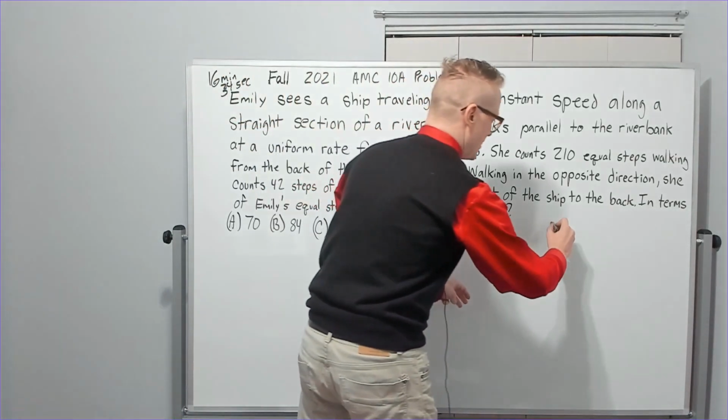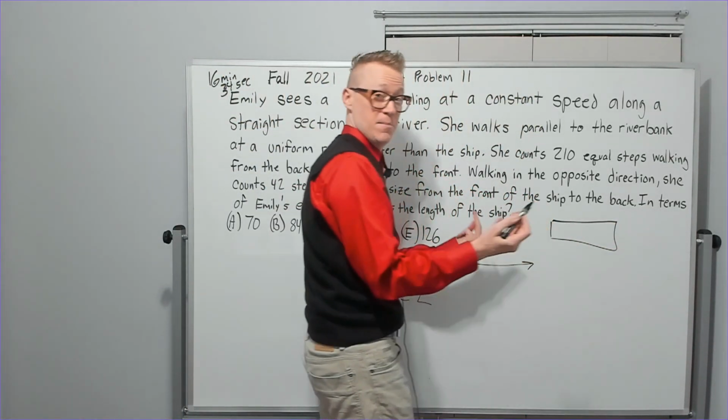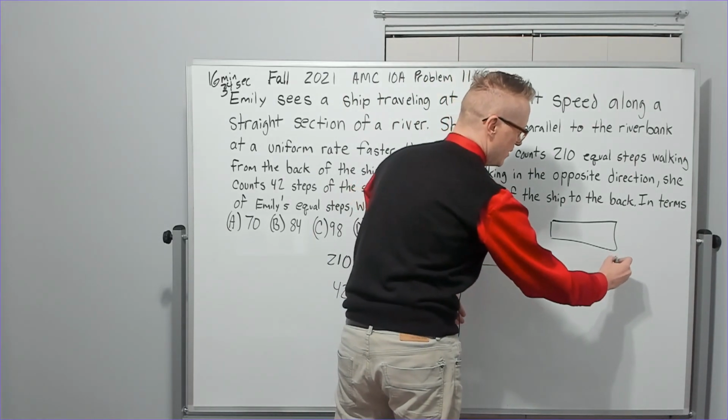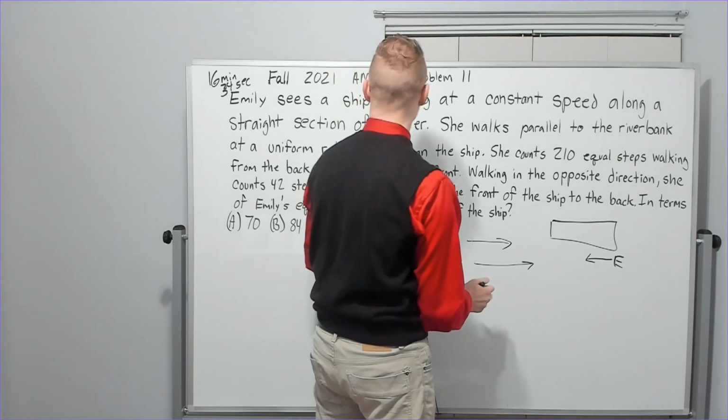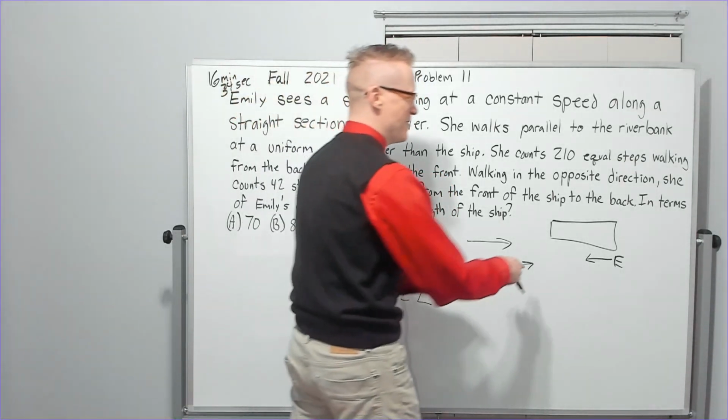So the boat, right, it's here. Here's the boat. I'm a great boat drawer, as you can see. Emily's here. She's going to be walking backwards. Is that how you write the E? I'm even confused now. Yeah, it is. It felt weird looking at it that way.